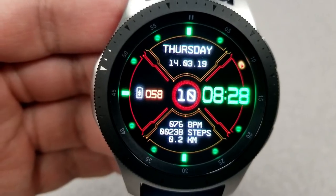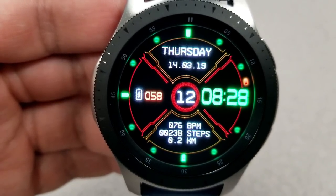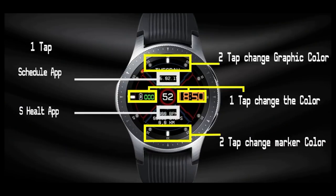And as you can see, you have some really nice color theme choices here for the font, the panels, as well as the index markers around the bezel.